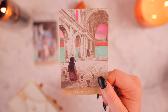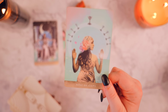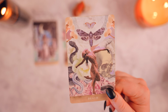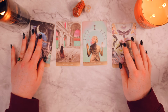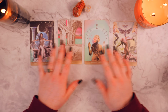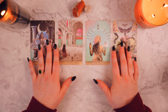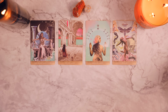6 of Cups. 9 of Cups. Okay. And Death. Okay, so where you currently are, I actually don't think this is bad. I mean, I don't think it's ever bad. I think wherever we are is where we're supposed to be. But I feel like sometimes when the Death card comes up, it's a little like, ooh, you know. But I actually think that this is extremely beneficial for you, because first of all, you have the High Priestess.